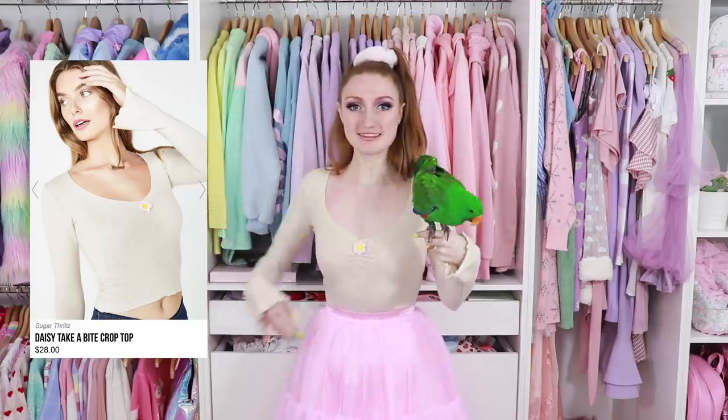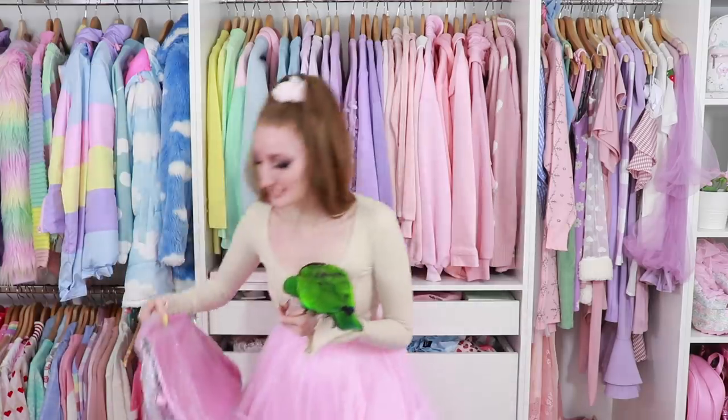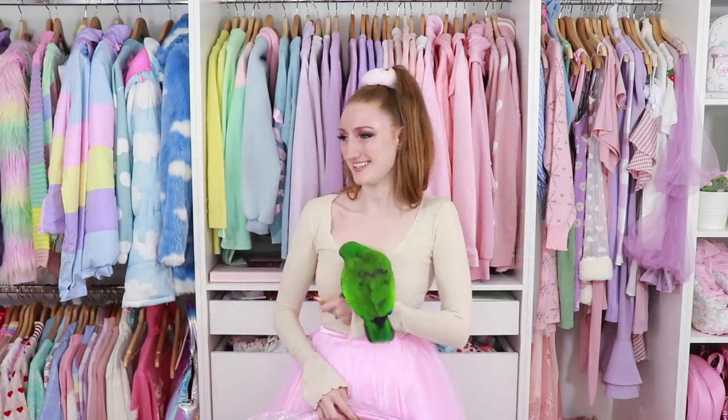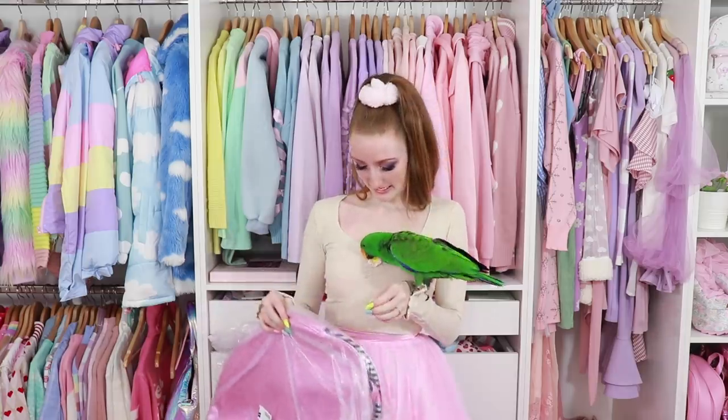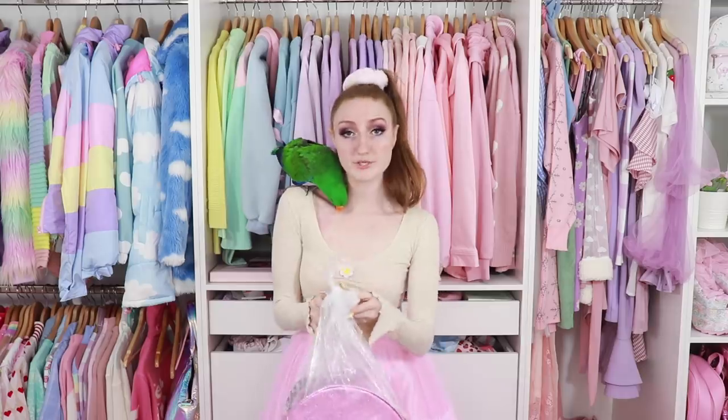I do really like them, and I think this looks quite nice with this skirt. What do you think? Okay, next up, look, I just asked for this. Hey, can you let go of that? So I asked them to send this one because of morbid curiosity.